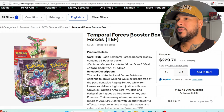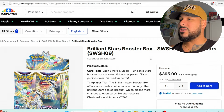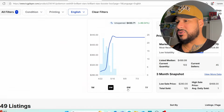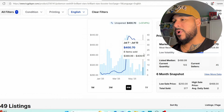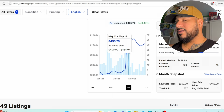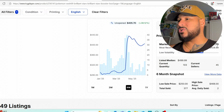So, all right, we're going to start with the first Sword and Shield booster box. Of course, Brilliant Stars, with the amazing Trainer Gallery. This box, it looks like there's no sales here. That's not true. The chart's just a little off. You got to put it at 6 months. I don't know why the 3-month chart doesn't work properly, but this definitely came off its nice high. It's definitely its all-time high, and it took a nice little dip at just about $400. It's just above 400 now.